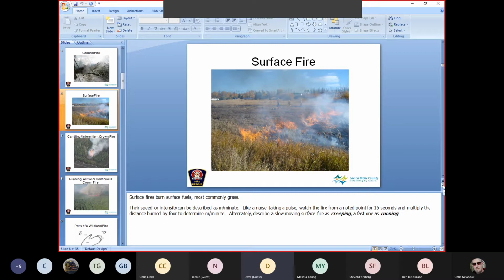Speed or intensity, you can talk about it in meters per minute. So it might be 20 meters per minute or 10 meters per minute. And again, you can figure that out just like a nurse when they take your pulse. If you watch how the fire advances for 15 seconds, and then multiply that by 4. But we also go for some plain language. And we'll say, is the fire creeping or is it running? So that's just very clear, plain language to describe a surface fire, whether it's creeping or running.